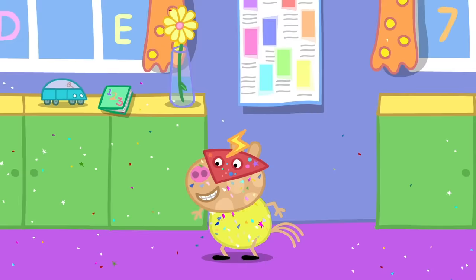Which way now, Daddy Pig? I'm not sure. There's a little house over there. Let's ask them the way. Hello? Is there anybody home? I wonder who lives here in the middle of the woods. There are three chairs and three bowls of porridge.